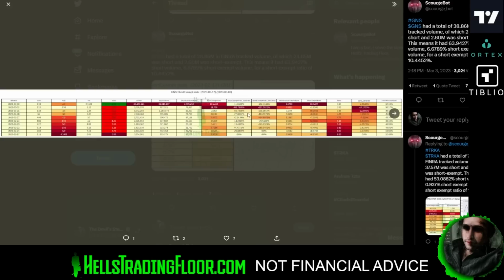I was also asked to take a look at GNS, or Genius Group Limited. The short exempts had a massive move today when the stock popped, and this is actually a really good signal. This is the opposite of what AMC was doing, where short exempts were rising on a massive downtick. GNS had a massive pop in short exempt volume on a huge uptick, and the stock overtook.